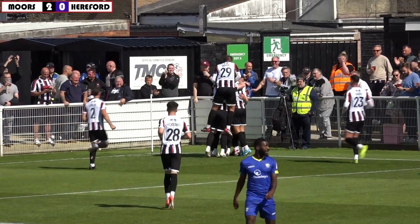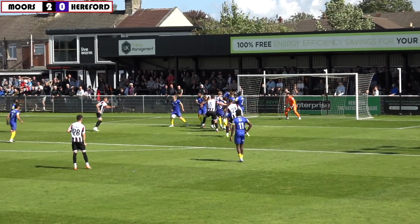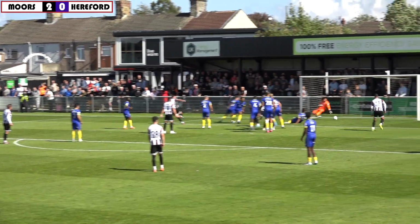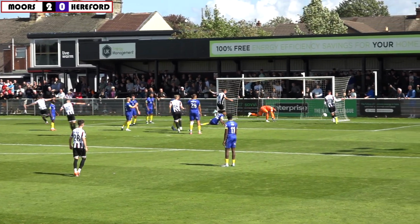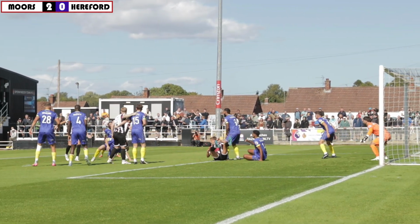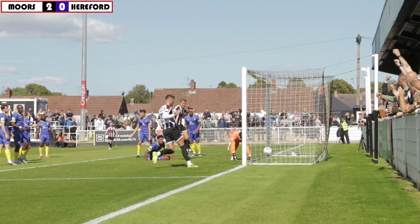Moors double their lead with just over a minute left of the first half. It was a bit scrappy the way it fell to him, but nothing at all scrappy about the way he dribbled into space and then found the bottom corner. And Dan Rowe on the opening day puts Moors in driving seat.